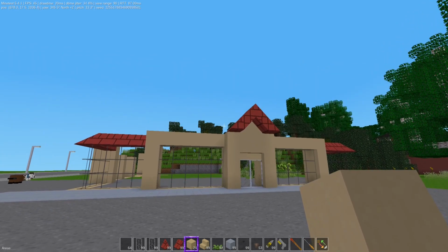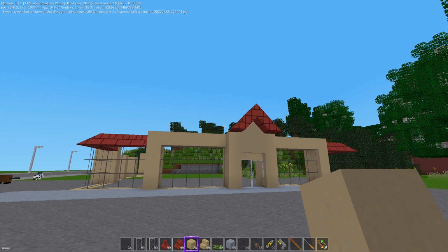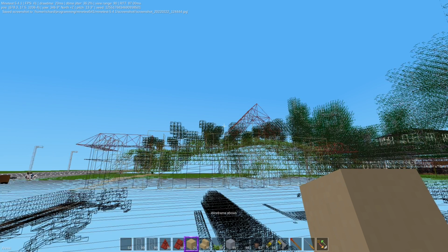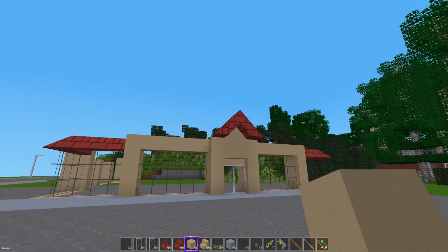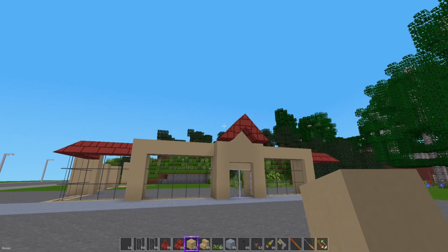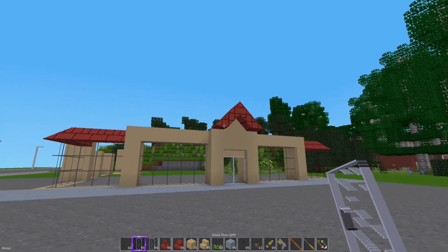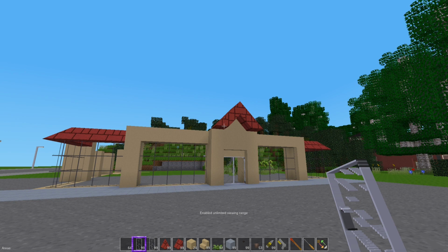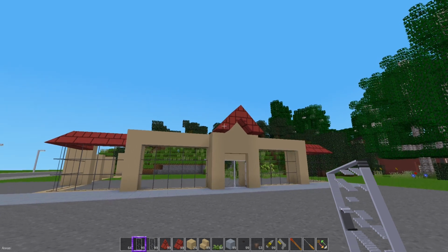I like that. And we are going to take a screenshot of that. Because that is so cool. I hit the wrong key. I don't know why. There we go.